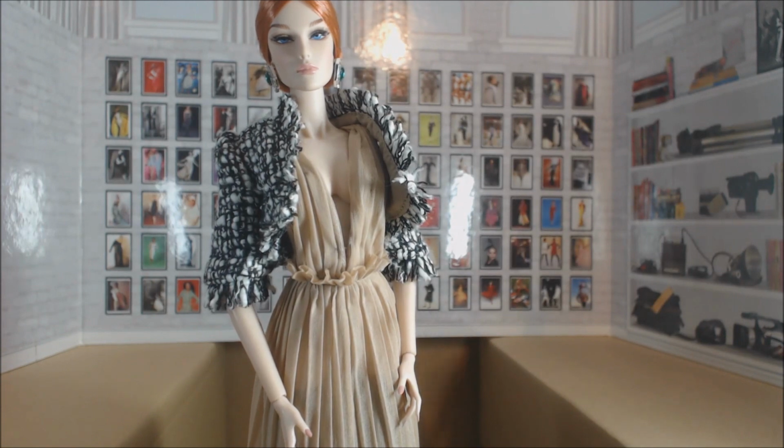The issue, however, for me is this. This is a very interesting ensemble with a lot of pieces that in and of themselves are gorgeous and beautiful and are very necessary to a Fashion Royalty collection, because you can take these pieces and put them together in many different ways. The problem is when you put them all together, it doesn't quite work.